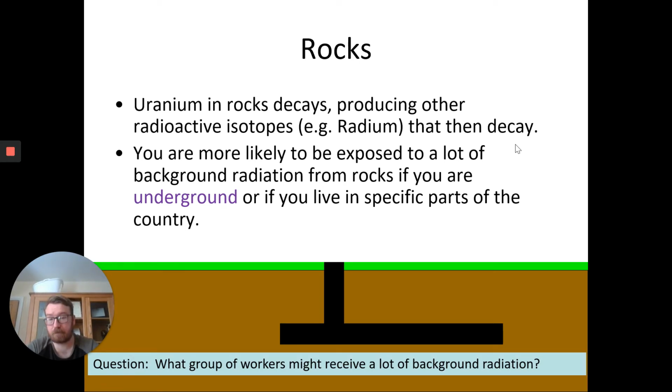An isotope is an atom of an element that contains the same number of protons but a different number of neutrons. The type of workers that might receive a lot of background radiation are workers like miners or people who work in a quarry.